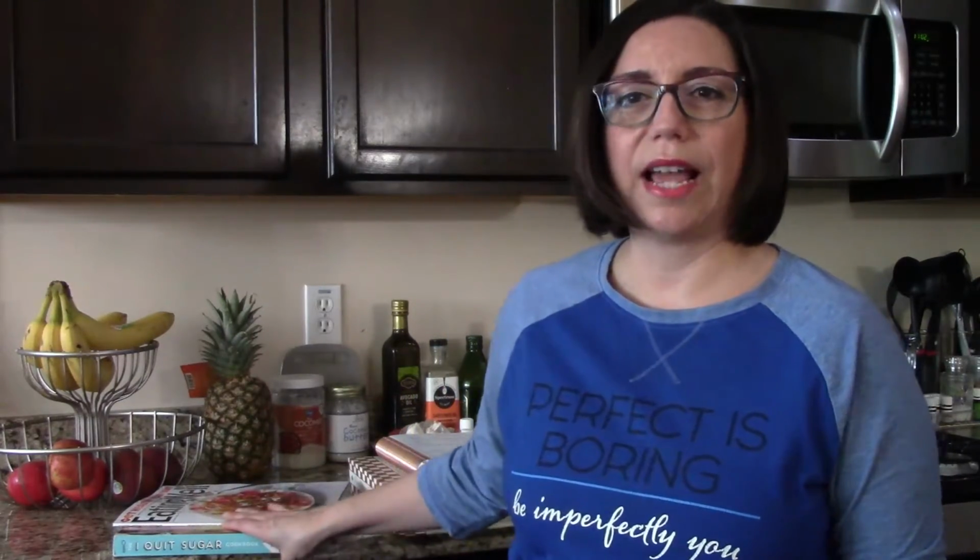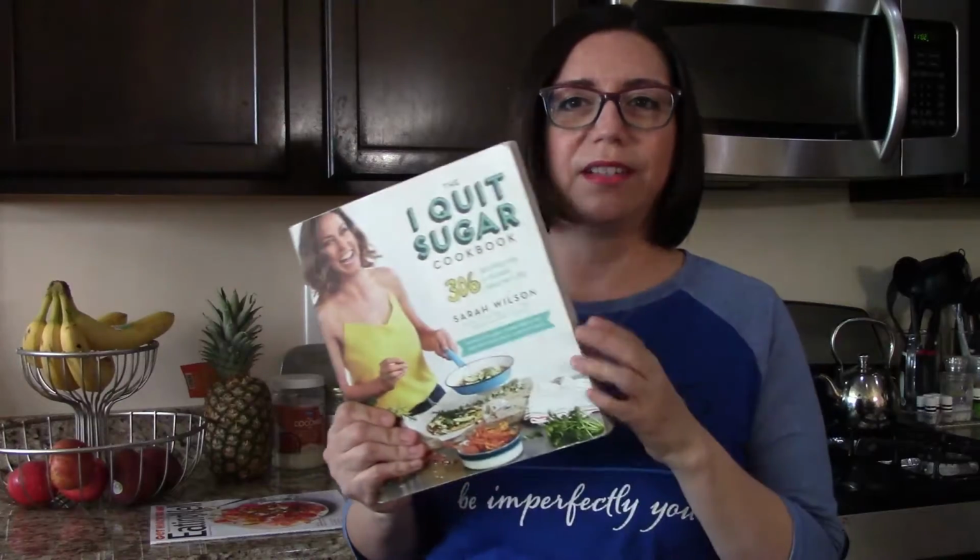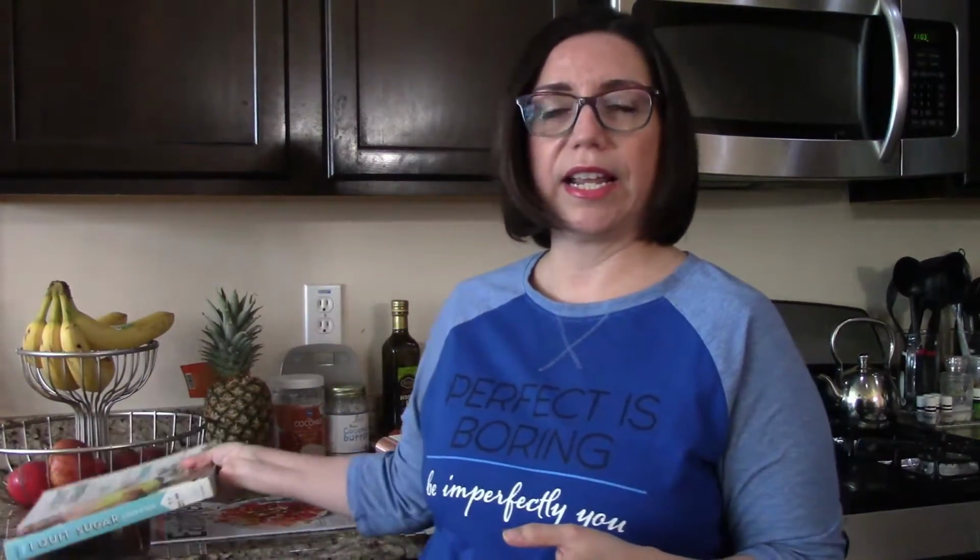I go to the library and I get cookbooks. This is the current one that I have, I Quit Sugar. I really love it, and I'm really thinking of buying the actual book. This is a library book, but I do that a lot.